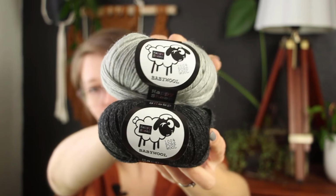I plan on using these for heels, toes, and cuffs of socks, because I just needed some neutral colors to put in my socks. I have a lot of fun yarns that I want to use for socks.